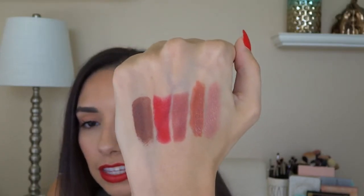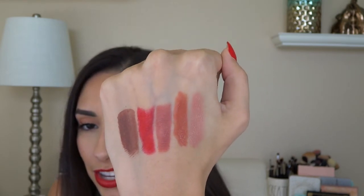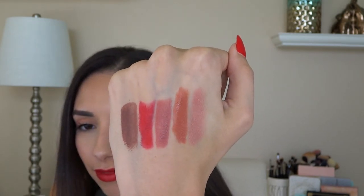And again, here is a close-up of the 5 colors that you get in the collection. I really, really love the shades that came in this collection because it's a wide variety. You have a cute everyday color, some deeper colors, a bright red, and a dark brown. So I definitely think that they did a good job with this collection.